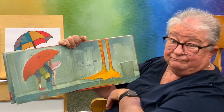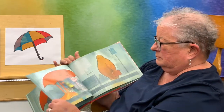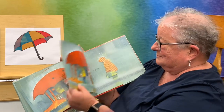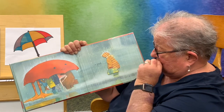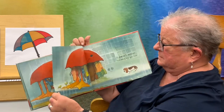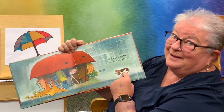It doesn't matter if you are tall or hairy. There's a hairy guy. Or plaid. You can be plaid. What's a plaid coat? And a plaid bag. And some enormous feet under there. It doesn't matter how many legs you have. How many legs does this guy have? Four.